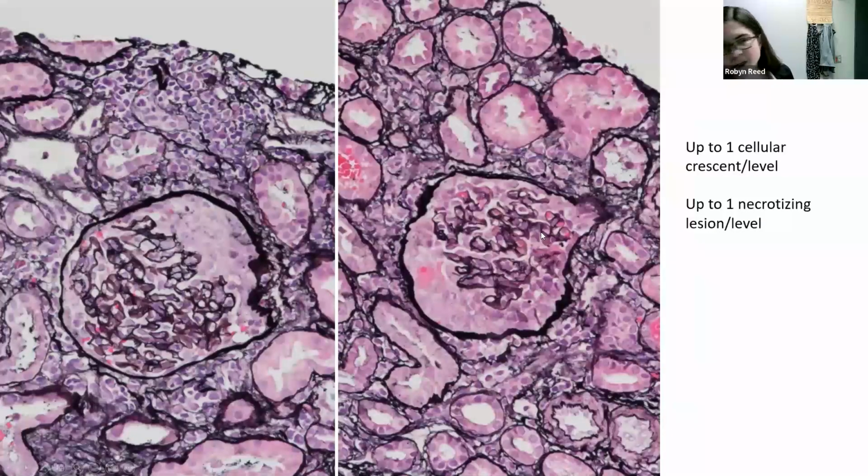Additionally, of the 27 glomeruli, we had up to 1 per level that had a cellular crescent, and additionally up to 1 per level with a necrotizing and cellular crescentic process. So you can see a little bit of fibrinoid necrosis here. And in other levels, I think you could make out some breakage of the glomerular basement membrane. So not extensive, but definitely some change, some things going on.